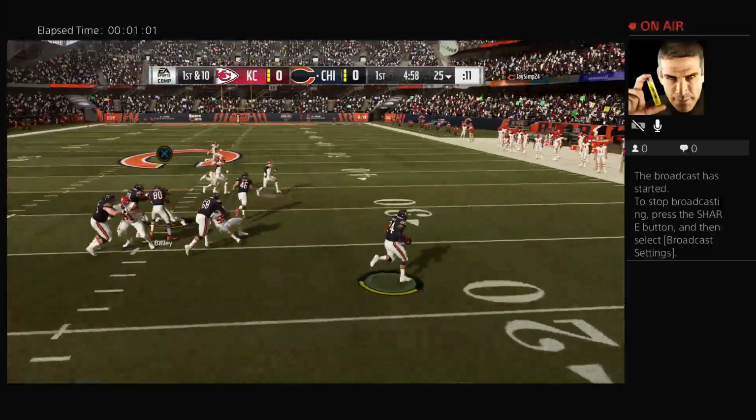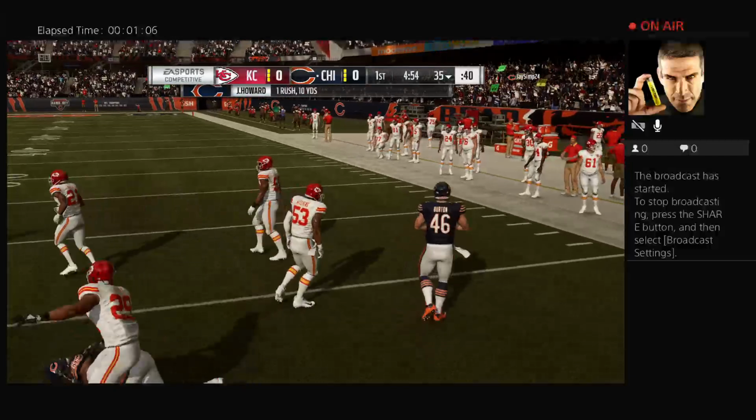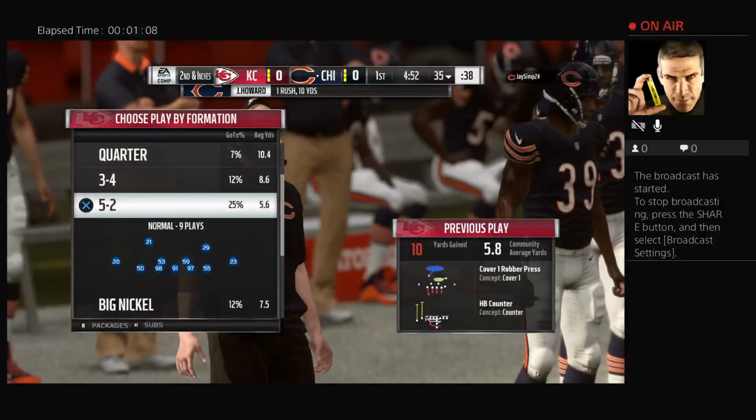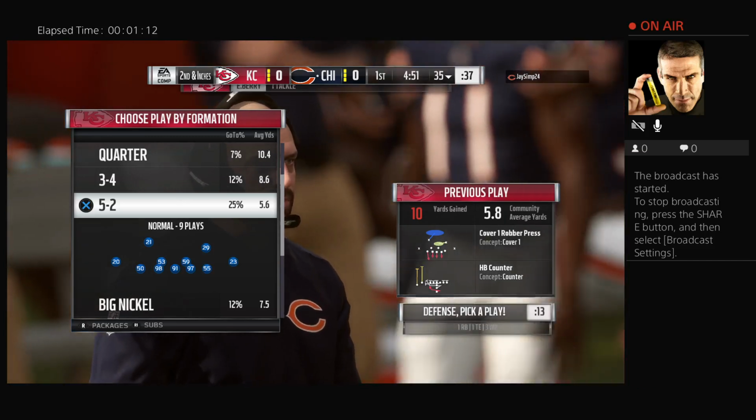Here's carry number 1 for Jordan Howard. And he's able to take this one up to the 35-yard line. It'll be a pickup of 10 yards. And it'll be second and very short.